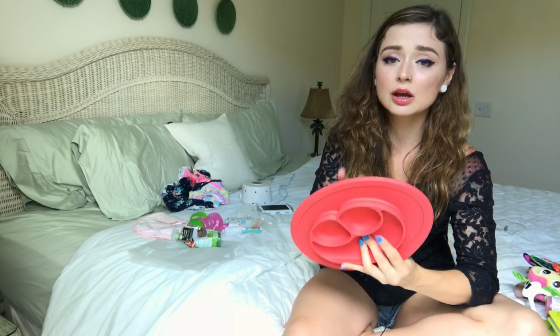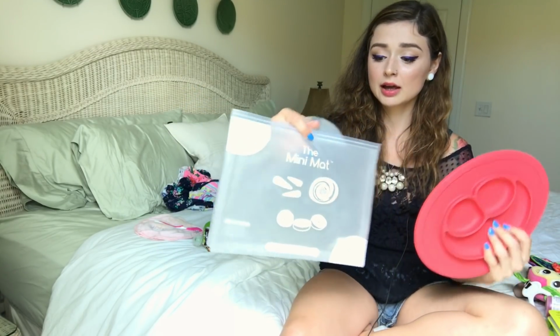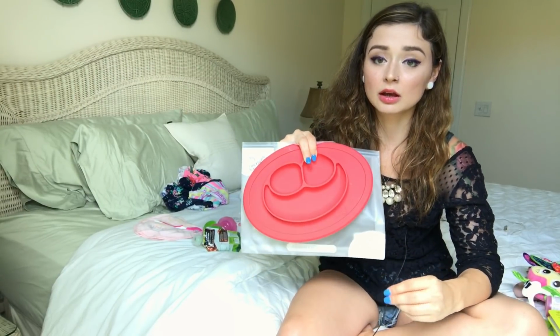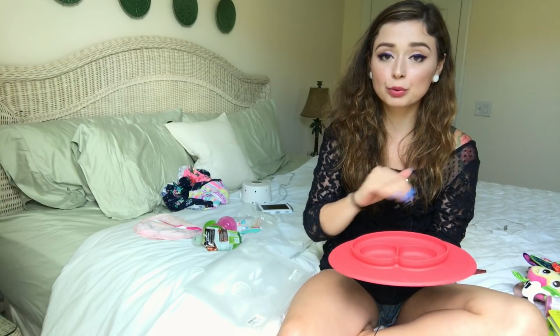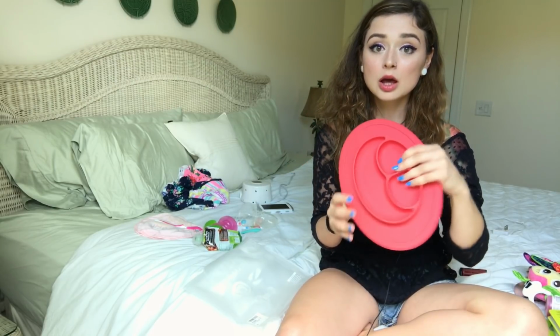And actually, I found what I really like using this for. It comes with this really nice travel bag, and I like to just put it in this bag and put it in the diaper bag. And the other day we used it at a restaurant. I just did the same thing. I put a little bit of water here, stuck it to the table, and pulled her right up in her high chair, and it was really nice because I could just put food in here for her at the restaurant. She could just feed herself with it, and I didn't have to worry about her food being all over the table.